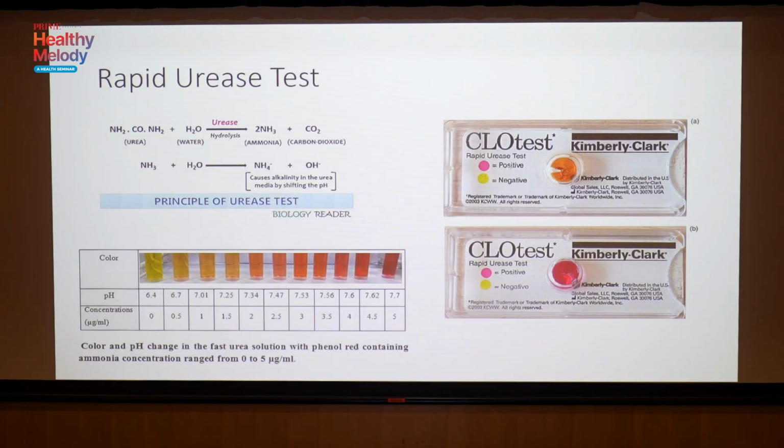After I take the tissue, I put it into a gel. This gel is basically made of a chemical called phenol, and this phenol will change color when the pH changes. As I mentioned to you before, urease breaks down urea. When urea is broken down, it produces a change in the pH such that the acidic environment becomes more alkaline, and with the change in pH, the color changes. You can see the top one is yellow, that's the original color. When I put the tissue in, if it changes to pink or red, then it indicates the bacteria, Helicobacter, is present.